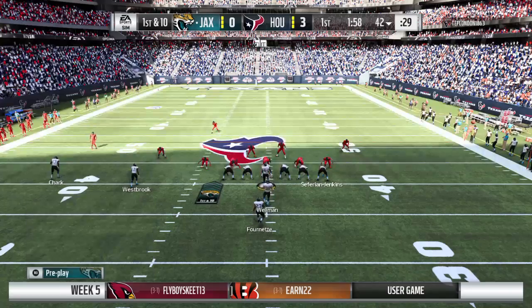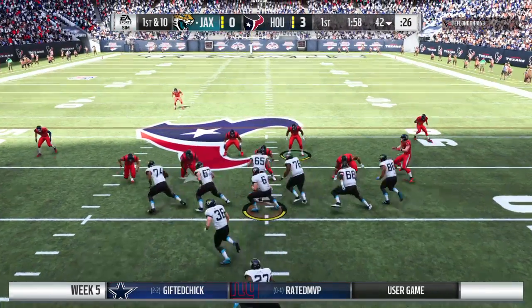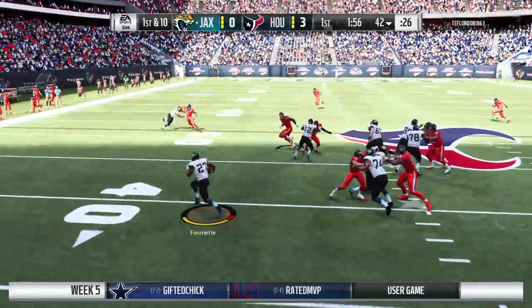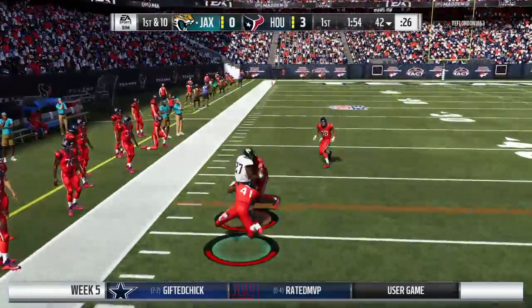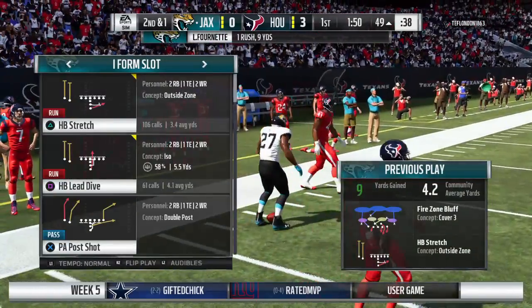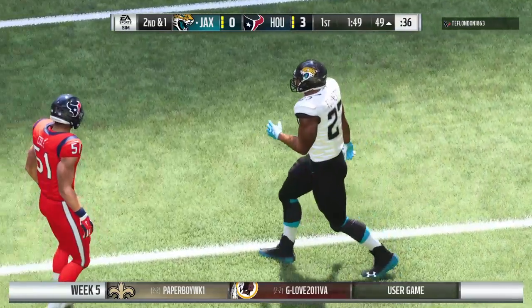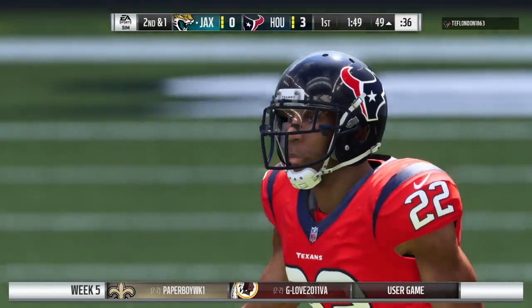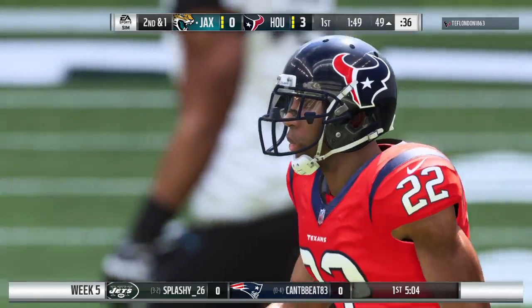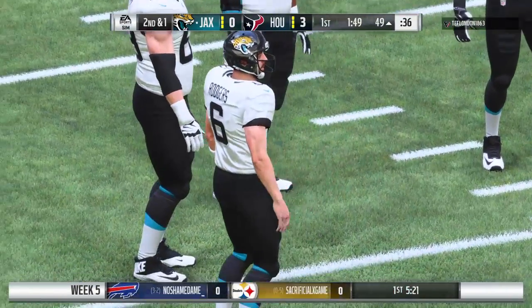Very good starting field position for the Jaguars offense as they come up 1st and 10. On the ground, this is Leonard Fournette. And he goes across midfield and down into Houston territory. 9 yards is the pickup there, and they'll have a 2nd and 1. A nice run here early on. It doesn't take a great play caller to realize you want to establish a guy of his caliber with runs like this early because they will pay dividends as the game progresses.